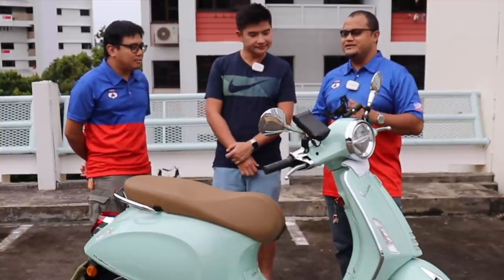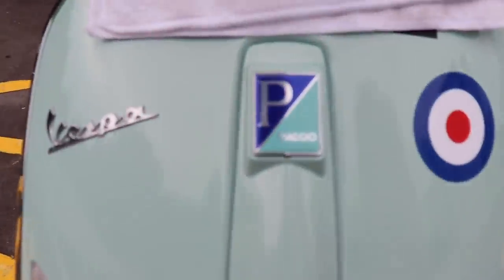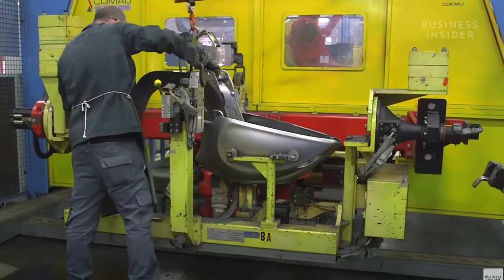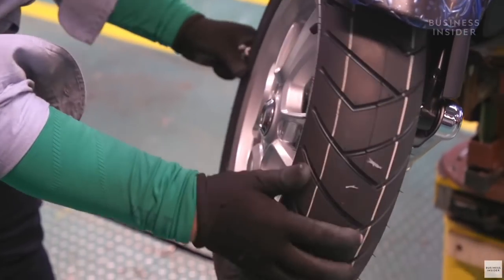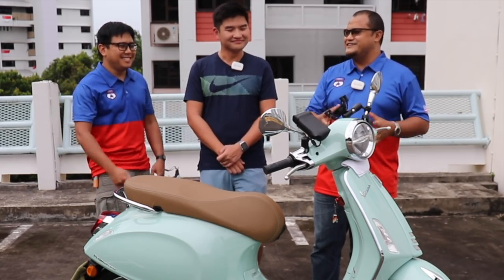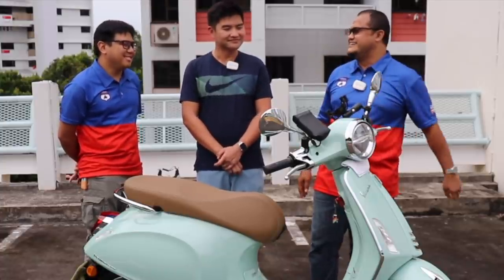So if you ask me, do I like this bike? The brand itself, I like. Of course, everything that the Piaggio company makes is very good quality, and producing a new range of scooters attests to their popularity. But for me, I will still want to go back to my classic roots, the classical Vespas with the hand gear, the clutch, and the gear changing at the left hand.